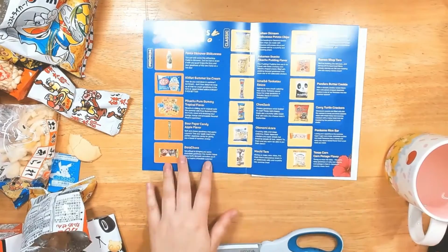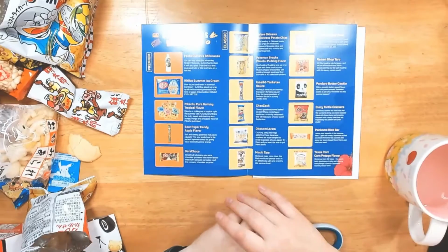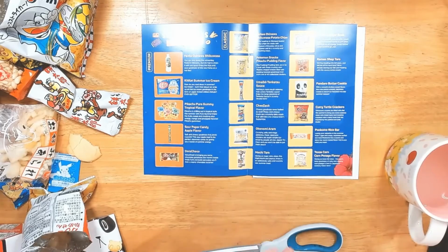So our first premium snack, we're going to start with the Dorayaki Choco. So Tokyo Treat is bringing you some chocolate goodness this month. Inside these fluffy dorayaki pancakes, you'll find a creamy chocolate surprise.